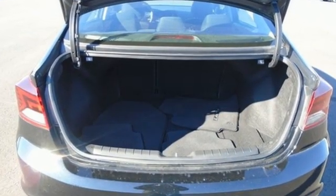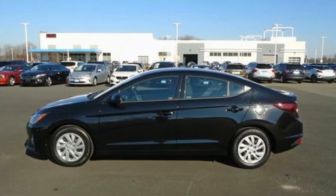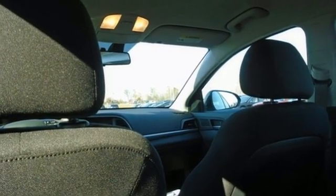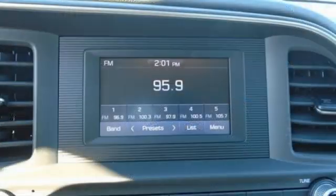Streaming audio, wireless phone connectivity, dual zone climate control, USB port, manual tilting steering column, continuously variable automatic transmission, gas pressurized shocks, and inline four-cylinder engine.